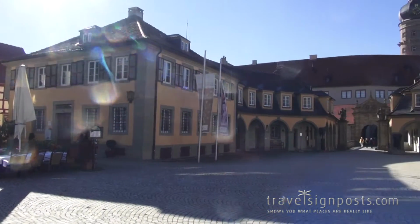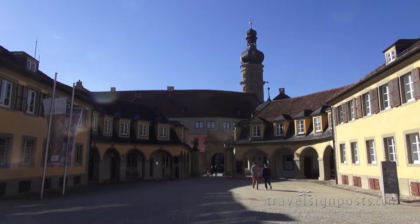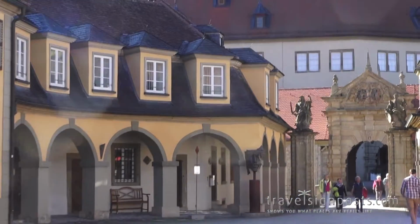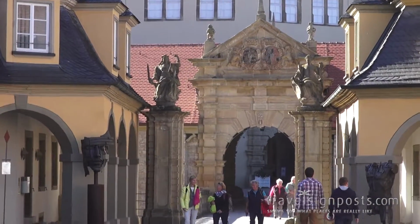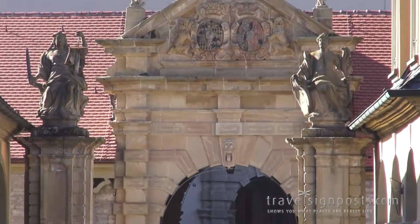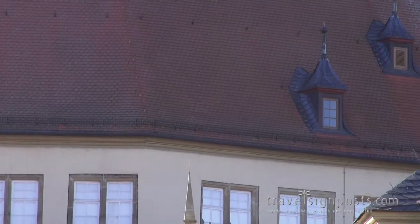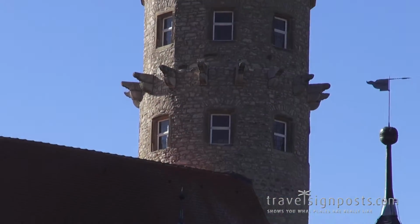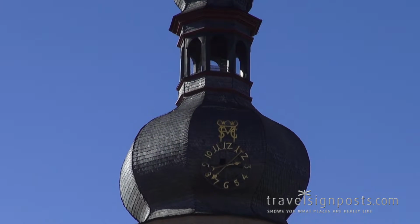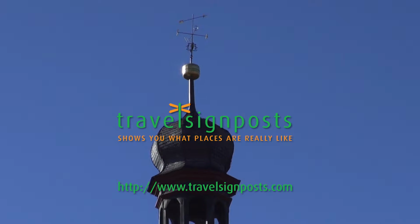And we've just been round the palace. I'm not allowed to photograph inside, unfortunately. If I just zoom in a little, you can see the entrance. We are allowed to photograph in the gardens, so you can see some of those photos in the gallery. Quite picturesque. It's an interesting little town.